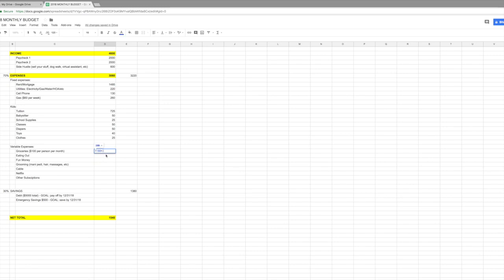And then for everything else, it's really just based on sample amounts I'm putting in. You'll see for groceries, I usually like to stick to about $100 a person per month, but I definitely go over that myself, so I like to add in a cushion. In this example, I just put in 50 bucks, but I also have a section for eating out too, so that is in addition to that $50 cushion that I put in there for groceries.